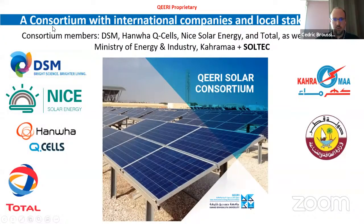The other thing that QEERI has been doing is we set up the research consortium, which we call the QEERI Solar Consortium, in 2018. It's a research body with international companies and local stakeholders, which include DSM, Anwar, QCell, NICE, Total, and local stakeholders like the Ministry of Energy and Industry and Kahramaa. And we are also proud today to announce that Soltec has recently joined the consortium, because they are interested to install with us some of their new equipment in our test facility, to test the amount of energy that we can get and how well their equipment can work in the desert environment.